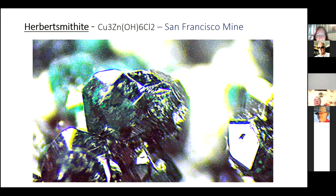Herbertsmithite, which is another zinc mineral, although it's not a sulfate, a copper zinc oxychloride from the San Francisco mine. Herbertsmithite is named after the discoverer, I believe, of paratacamite. The crystals can be more transparent green, but generally I've found them to be very dark, deep bottle green, and quite hard to take a photograph of, to be honest. They're not easy, they're usually just a couple of 2-3 millimeters at most.